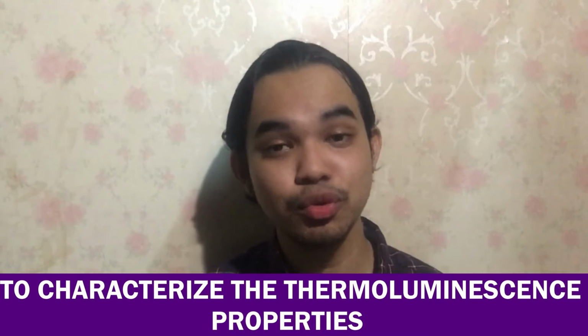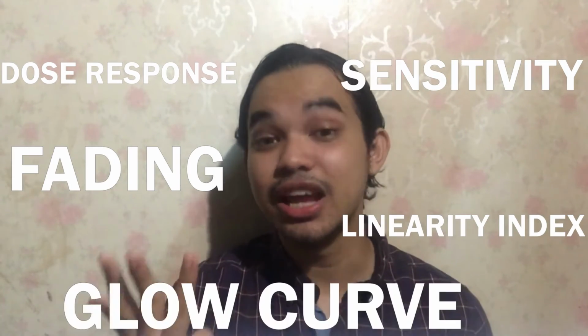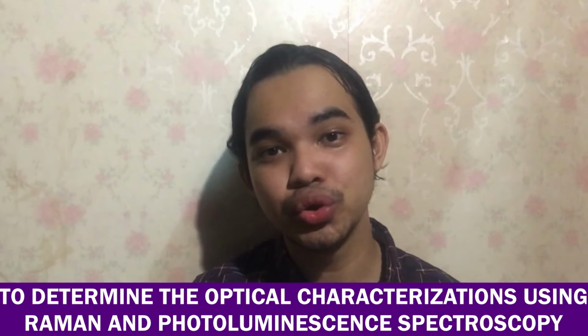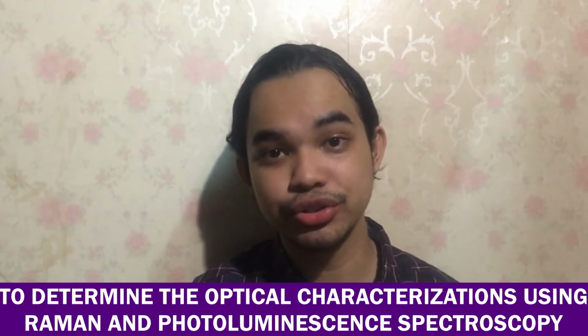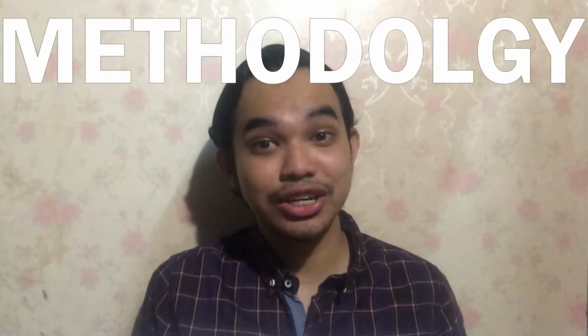There are two main objectives in my work. The first one is to characterize the thermoluminescent properties, which are the dose response, sensitivity, fading, linearity index, and glow curve. All the samples were irradiated with a Co-60 high dose rate brachytherapy source. The next one is to determine the optical characterization using Raman and photoluminescence spectroscopy, and these samples were irradiated using a Co-60 gamma ray source.